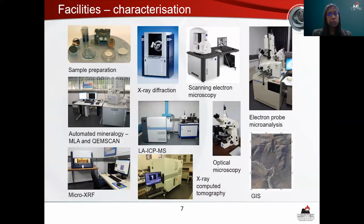For this purpose, we have one of the most comprehensive laboratories for characterization on the continent, certainly the most diverse in terms of the instrumentation that is available for process mineralogical studies. These are high-end, cutting-edge pieces of equipment, and they allow us to understand our ores much better so that we can find the best ways in which to process them.